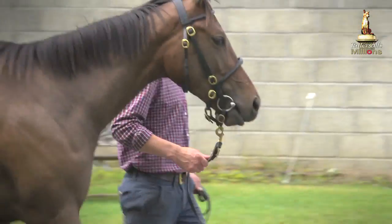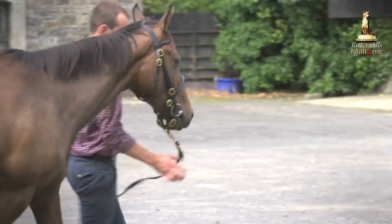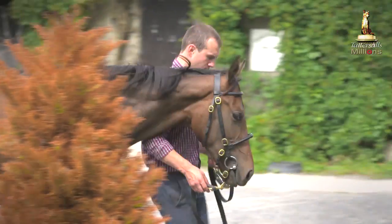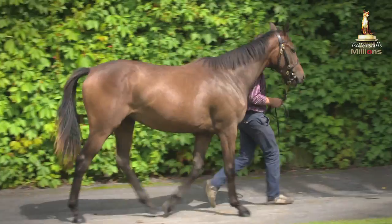This is the first time now she's been walking around on her own. Normally she's with other horses, and so far so good, everything's good with her. She's got a brilliant temperament like her sire, and she's got a really good walk, and she's correct, so couldn't be happier really.